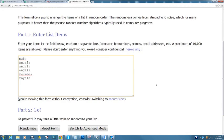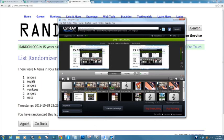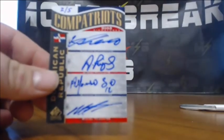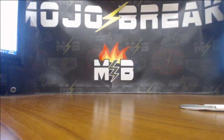Random once. Angels to Royals twice. Angels to Yankees. And the third time. Good luck. Angels. Angels get it. Angels get the quad auto: Vladimir Guerrero, Pujols, Soriano, and Tejada. Boo. I guess if you think who would sell the best on that card, it went to the right team. Angels.